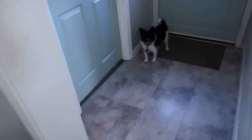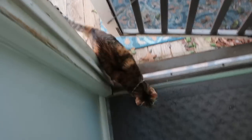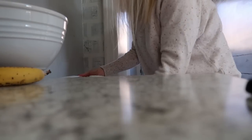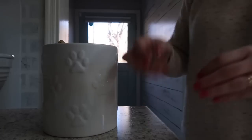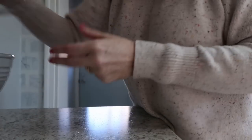Do you need to go outside, Bell Bell? You wanna go outside? Come on. Come on, sweet girl. Come on, Claire. She's funny now. When I give the dogs their treats, she expects a cat treat now. So, does everybody want a treat? I gotta throw these out. Clyde doesn't usually like him.